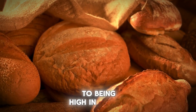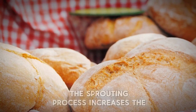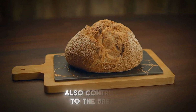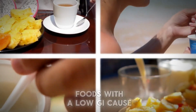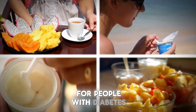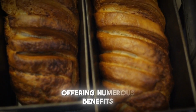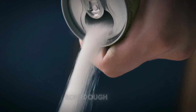In addition to being high in protein, Ezekiel bread is also rich in fiber. The sprouting process increases the fiber content, which can help regulate blood sugar levels, improve digestion, and promote a feeling of fullness. The high fiber content also contributes to the bread's low glycemic index, GI. Foods with a low GI cause a slower, more gradual rise in blood sugar levels, making them a better choice for people with diabetes or those looking to manage their blood sugar. Overall, Ezekiel bread is a nutritious and healthful alternative to traditional bread, offering numerous benefits due to its unique ingredients and preparation process.